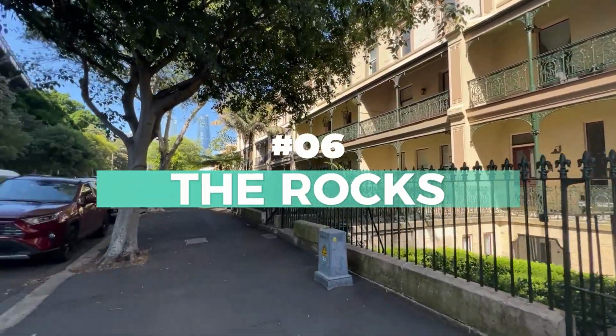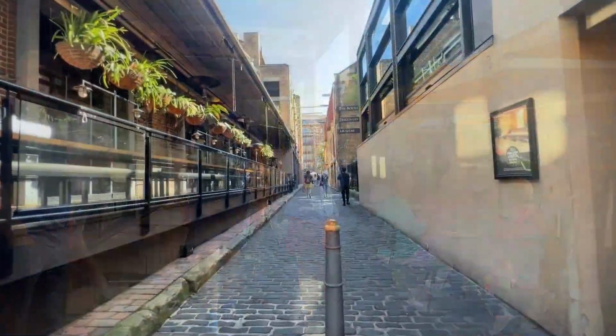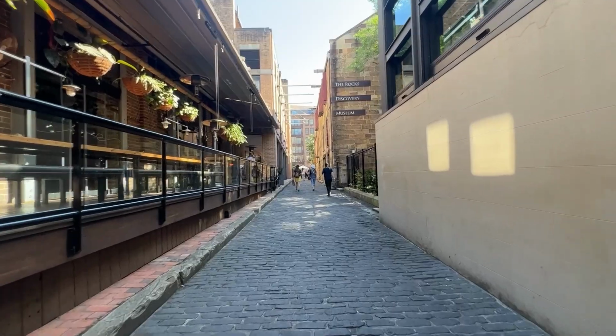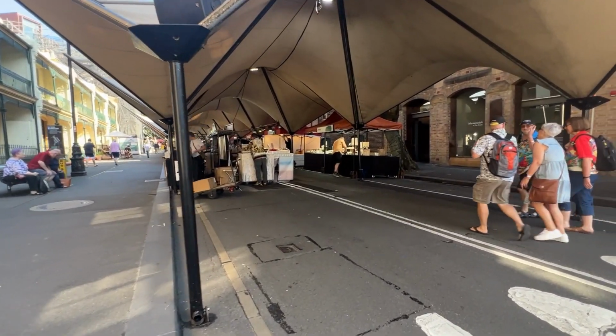No visit is complete without checking out number 6, The Rocks. The Rocks is one of the oldest communities in Sydney, and it's full of shops, restaurants, bars, ghosts, storied pasts. So you've got to check it out during the day and at night.